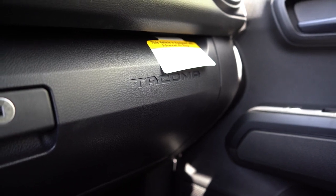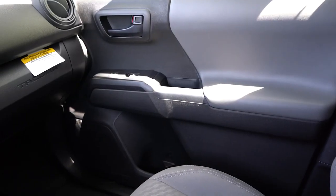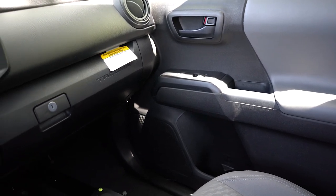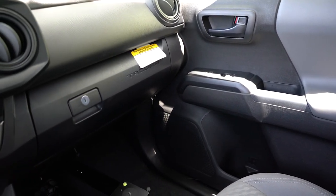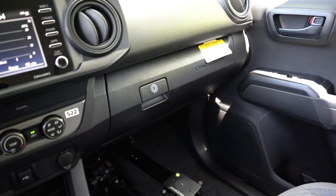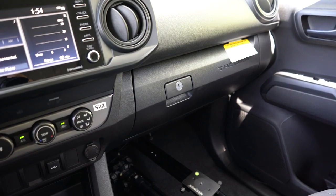There is some grayish soft touch material located on the doors as well. Also very nice there. But for the most part, at least in our SR trim level that we have today, everything is kind of finished more on the basic side, more of the practical to the point, I guess you could say, kind of interior quality. But that pretty much sums that up.